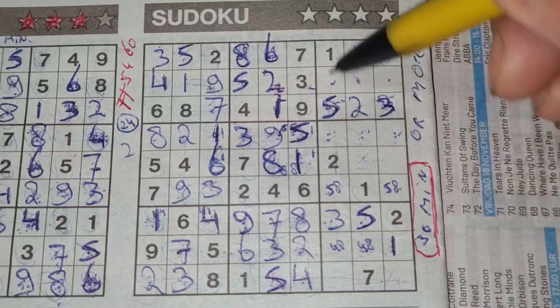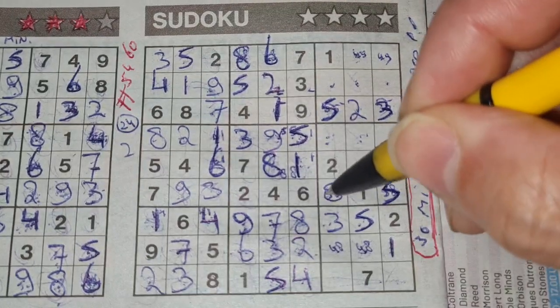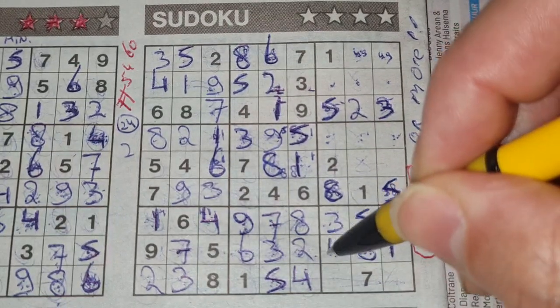5 and 8, we have a 5 now in this column. So no 5 there, 5 should be here, and 8 goes there. 4 and 8, we have an 8 now in this column. So no 8 there, 8 should be here, and a 4 goes there.